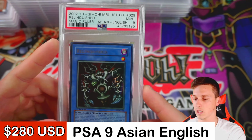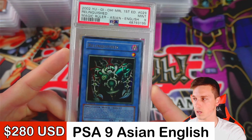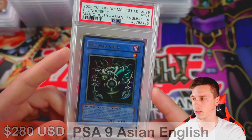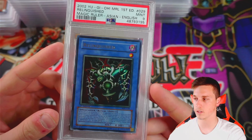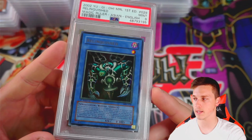So this is an Asian English Relinquished first edition. I pulled it. Kind of gutted it didn't get a 10, to be honest, but at the same time it's still pretty good as a 9. Asian English, only difference is this strange logo at the back, otherwise you wouldn't be able to tell. And yeah, that's the last card that we'll be selling, guys, in today's video.